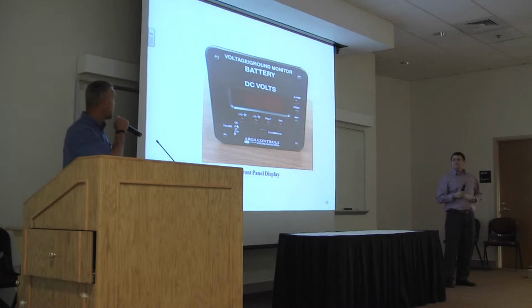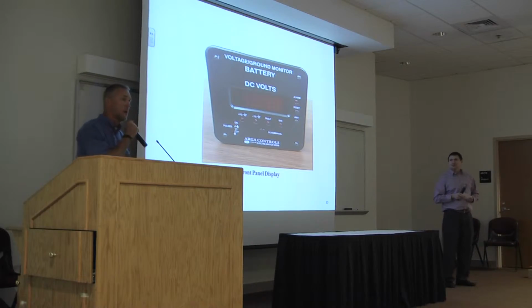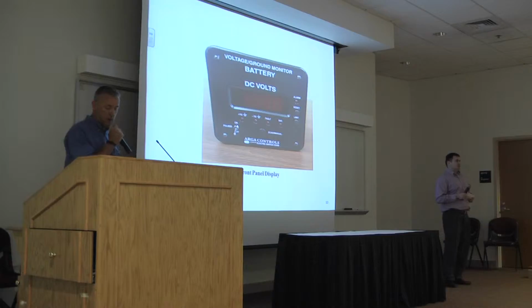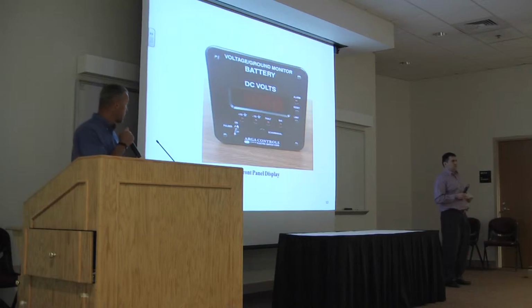This shows the front panel display of the ARGA battery monitor that we selected for this project. It's manufactured by ARGA Controls, a division of Electro Switch. Across the front, you'll notice there are LEDs to display positive to ground, negative to ground, high voltage alarm, low voltage alarm, and there's also, in the bottom left-hand corner, a pulsar switch that's selectable for an option that we utilize.